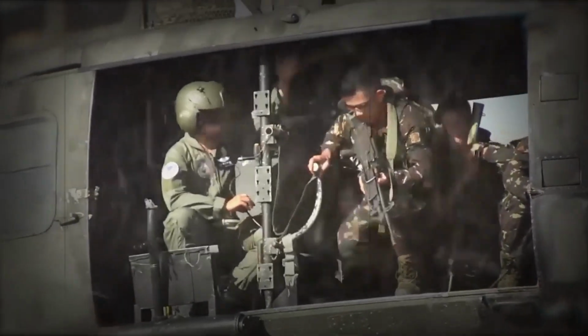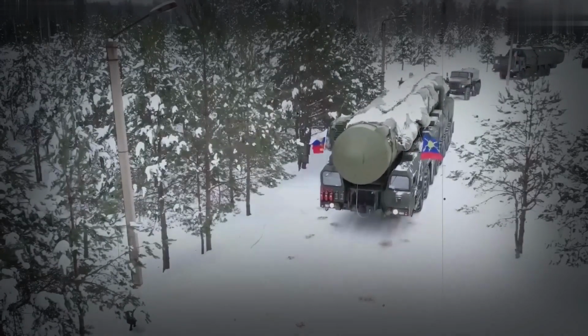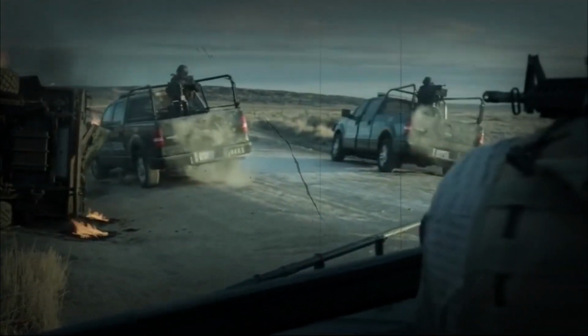In the history of America, nuclear weapons have been transported thousands of times, but no one has ever tried to attack them due to these obvious security measures.